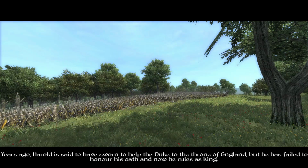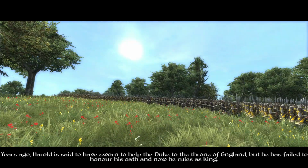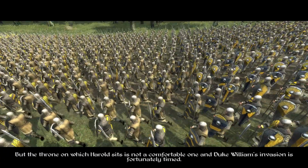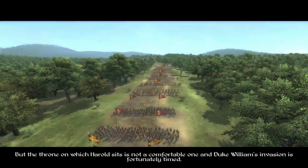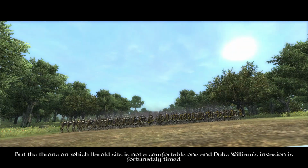Years ago, Harold is said to have sworn to help the Duke to the throne of England, but he has failed to honor his oath, and now he rules as king. But the throne on which Harold sits is not a comfortable one, and Duke William's invasion is fortunately timed.